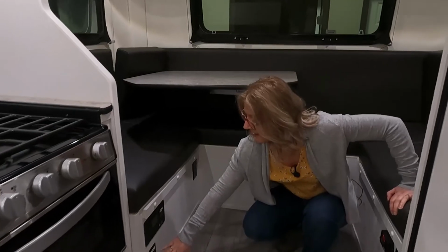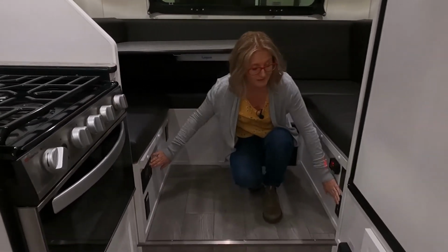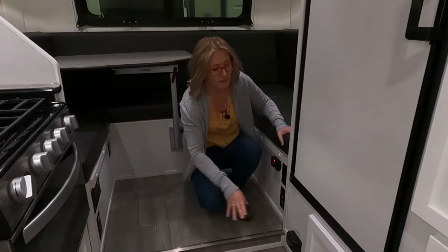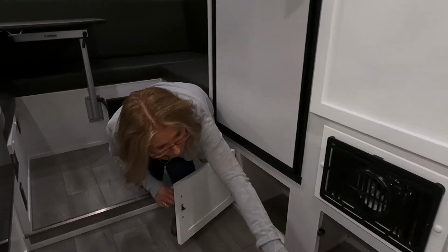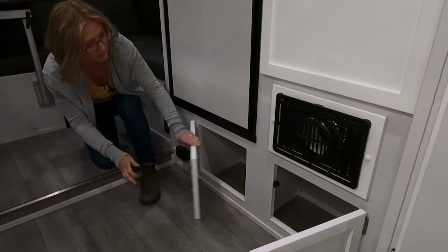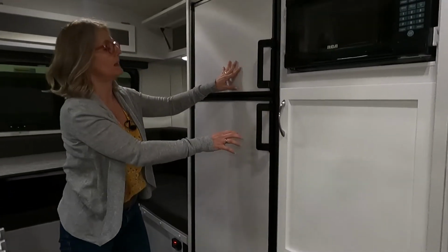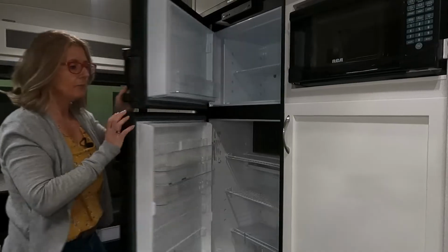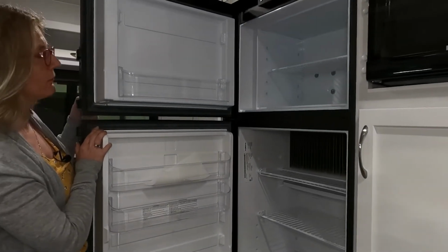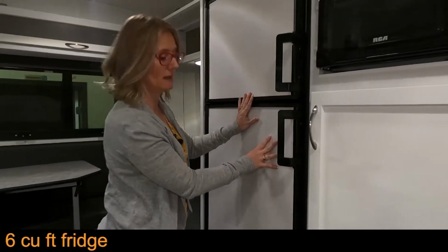You've also got electric here, your solar management here, more electric, USB, lots of stuff. While I'm down here, let's see what's in here. More storage there in both of those areas. And then let's take a look at this fridge. Very nice. It matches all the walls. I love that. I'm going to say this is a 6 cubic foot fridge, but I'll check on that for you. But it's plenty spacious and I can reach everything.